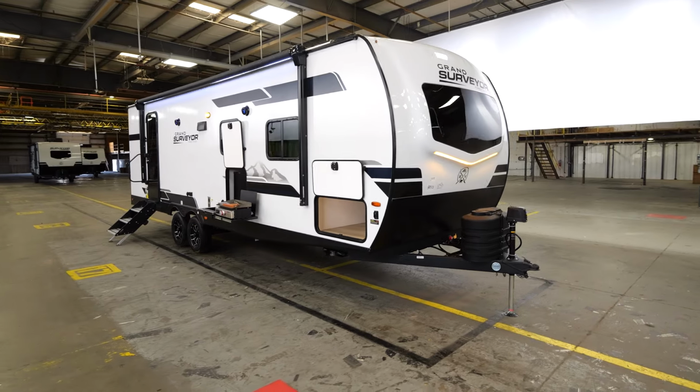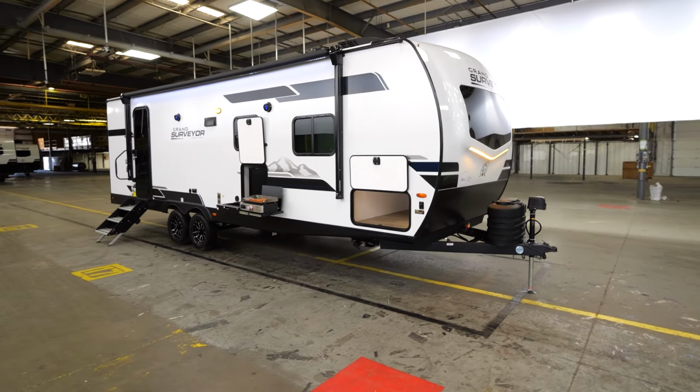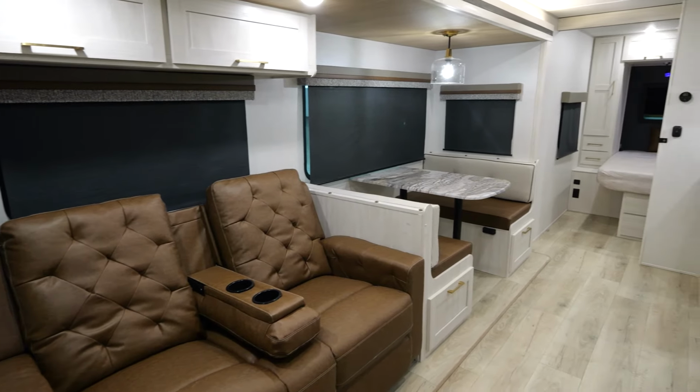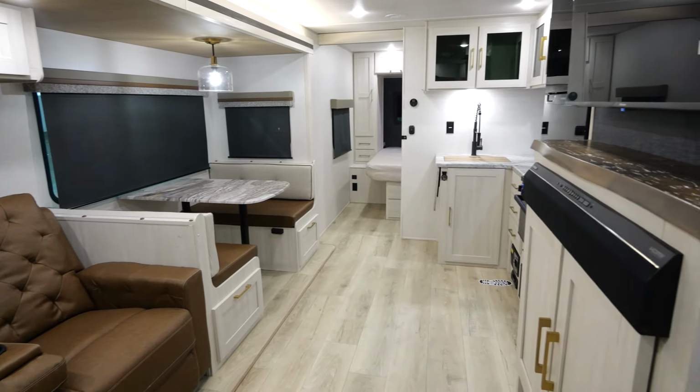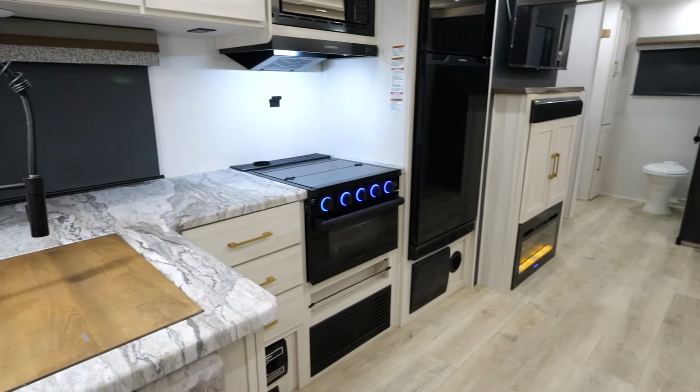Today we're going to do a walkthrough of the 2024 Grand Surveyor 267 RBSS. This is one of our best-selling couples floor plans. I can't wait to get into it with you. All right, we are inside the 2024 267 RBSS Grand Surveyor. We're going to walk through some of the top-selling features of this floor plan.